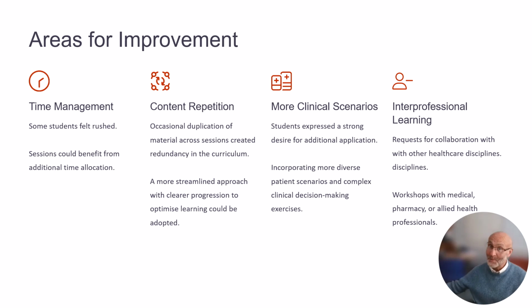Of course, there is always room for improvement. And the students were highlighting content repetition as one area of concern. Maybe utilising a more streamlined approach with clear progression could optimise learning in the future. The students also highlighted that they would like more clinical scenarios within the module. And indeed, if we could incorporate more diverse patient scenarios, more complex decision-making exercises, and do that with the collaboration of other disciplines, highlighting the students' need for interprofessional learning, we could deliver a more effective module.